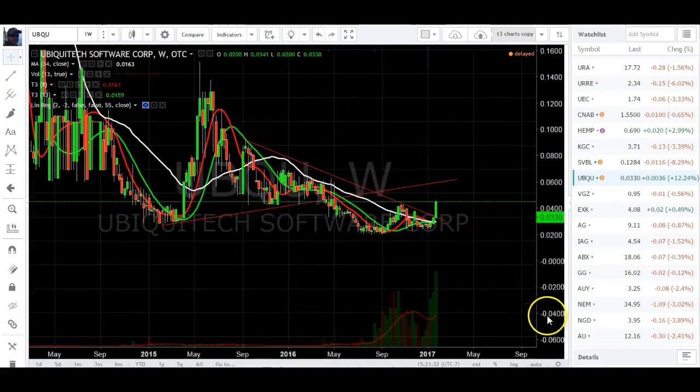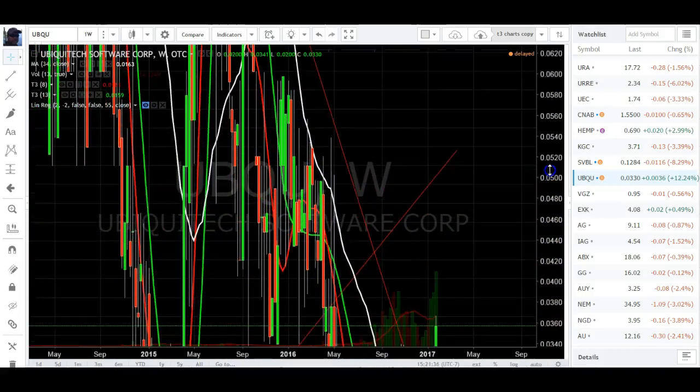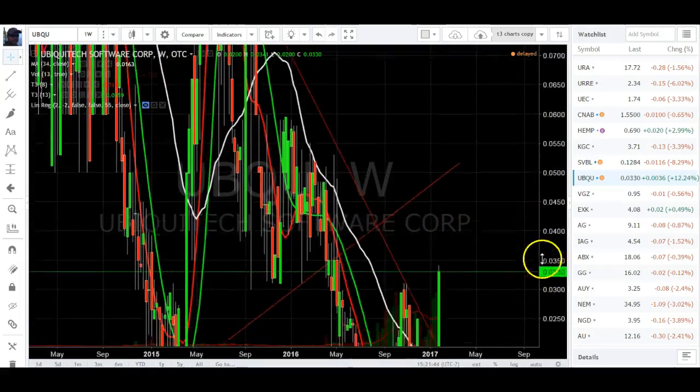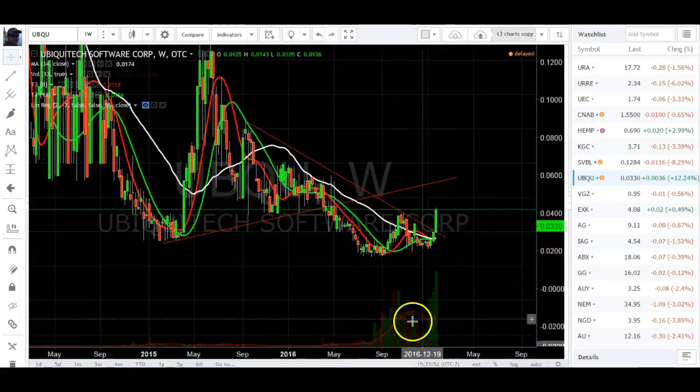Now I'm waiting for it to go into previous resistance, into that balance point, in and around 5. Be a nice place to put your stop. Nice volume on that pattern.